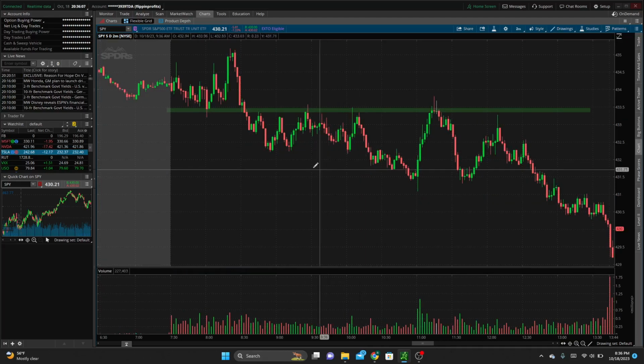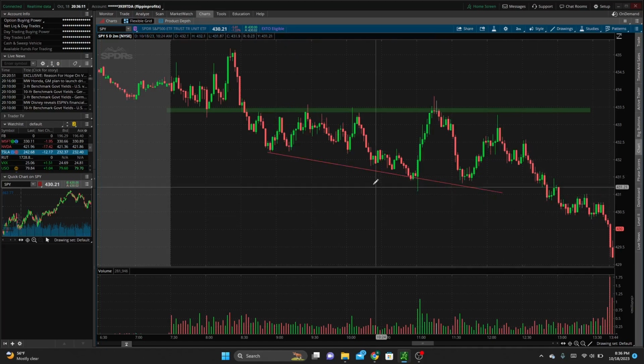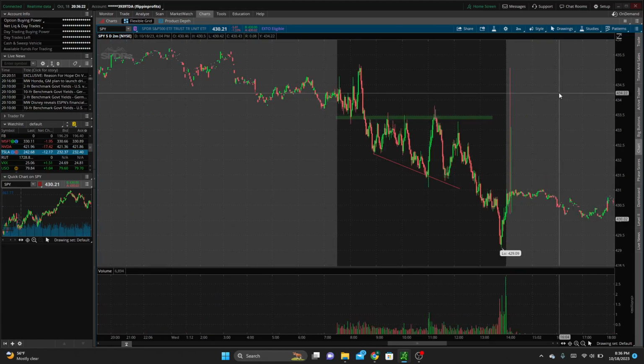Just watching daily price action, kind of what we did. We were consistently making lower lows throughout the day. We set this higher high right here at that 435, and never quite came close to that again.